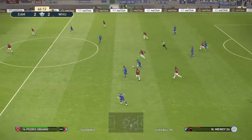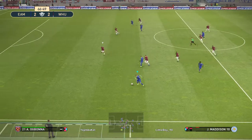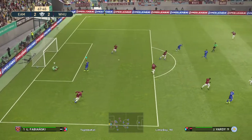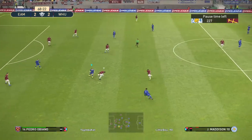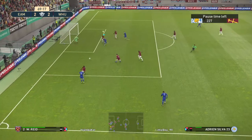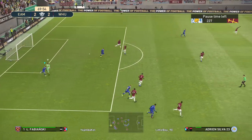Well, it really is one cross after another. Well, with a target to hit, why not keep up the supply? It's simple and efficient because they all know what they're doing. Cut out in the nick of time. Pedro Obiang. That's not the cross he had in mind.